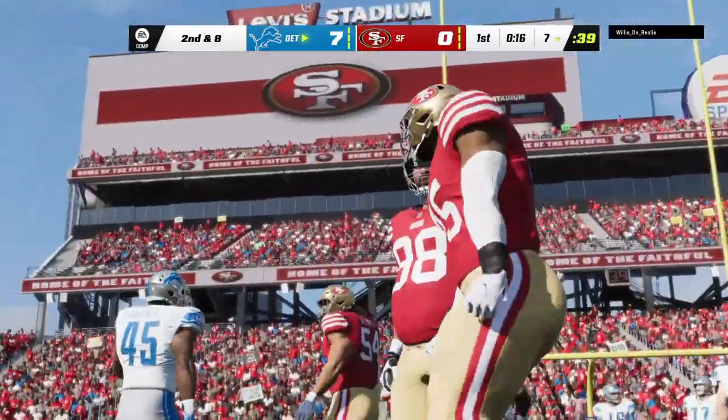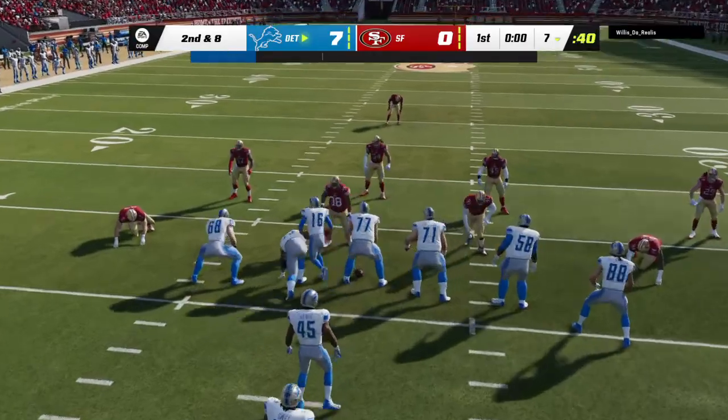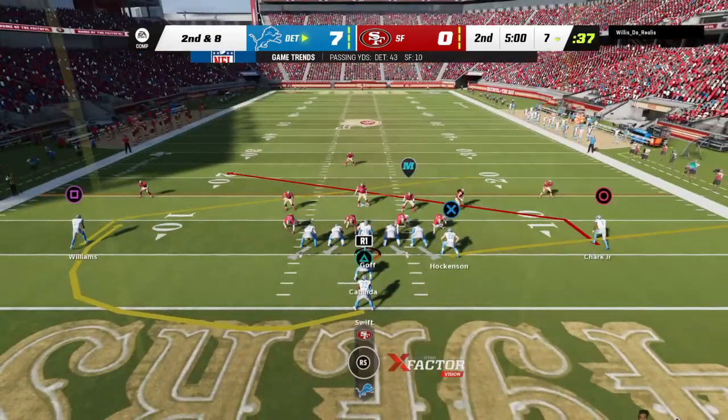Give him a couple on the carry there, 2nd and 8. That first down play, all you want to do is wedge out any type of space and try and create enough room. If you have to run the punter out there, he can successfully complete the punt. Yeah, didn't get a ton there, but at least some positive yardage.